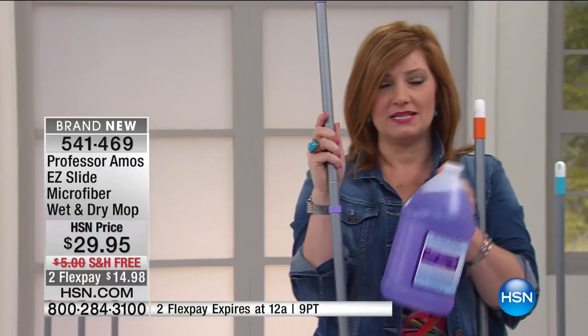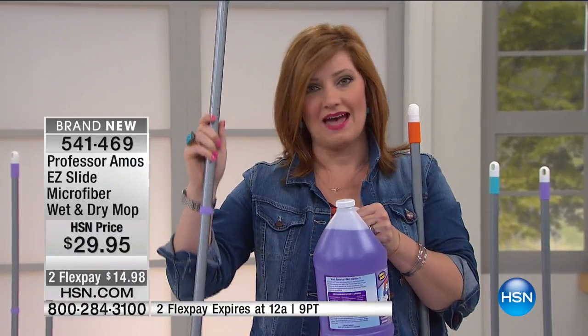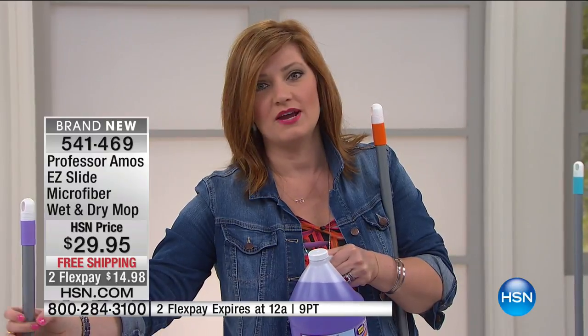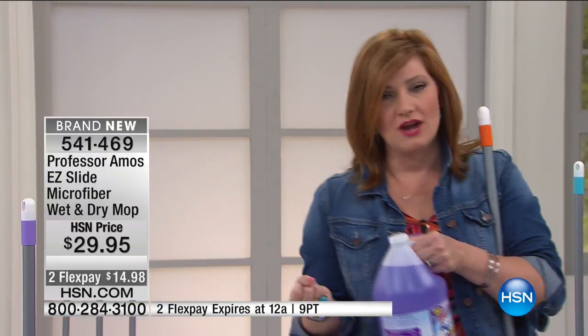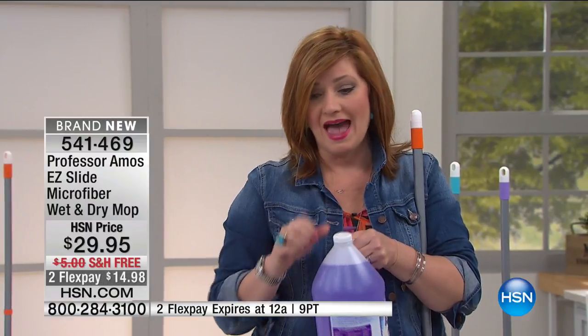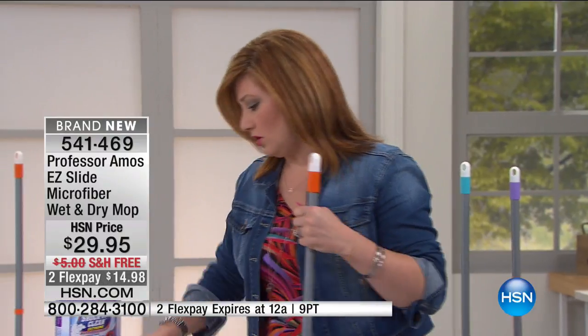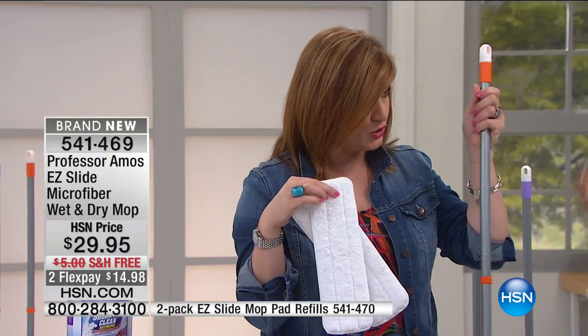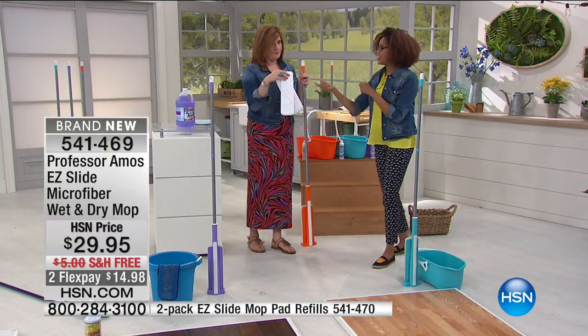Because look at how pretty. If you picked up that mint, to go with the lavender color, this is the perfect combination. And of course, because it's self-wringing, you never have to worry about getting your hands twisting and wringing it out. Also, the microfiber pads are reusable and washable. You get two. It comes with one on the mop head already, and then you get an extra one.